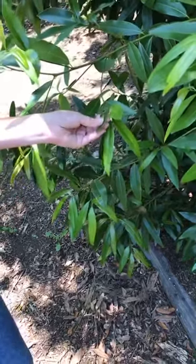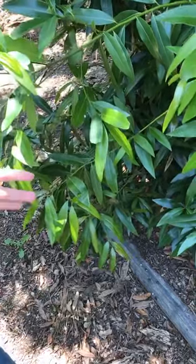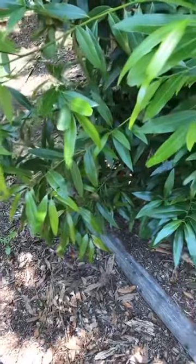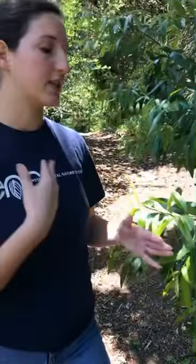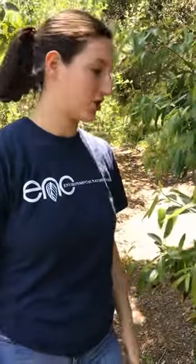And the smell can help to clear your sinuses. So just like a Vicks vapor rub if you're sick can be put on your chest, the oils from this bay leaf can help to clear a head congestion.